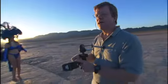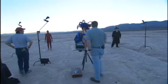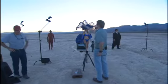I'll start this side over here. This will become Group A. All right? Bob, the light you're working on, Group B. Marty, that far one, Group C. The process of programming the master speed light to drive the remote speed light units is quick and intuitive.